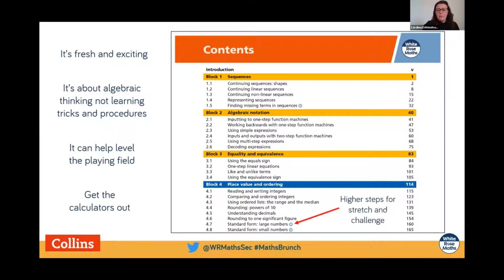Just a quick note, you might have noticed these little H symbols as well, and these denote higher steps, and they help with stretching and challenging those high attainers. So we need to really help build the confidence of lower attainers, but we don't want to forget that we are going to have some students that are fluent in the number facts, that are confident with them, and we need to be able to stretch them as well through the textbooks.